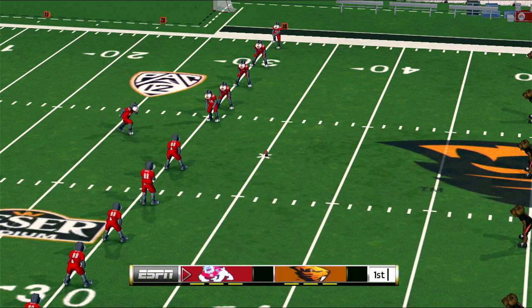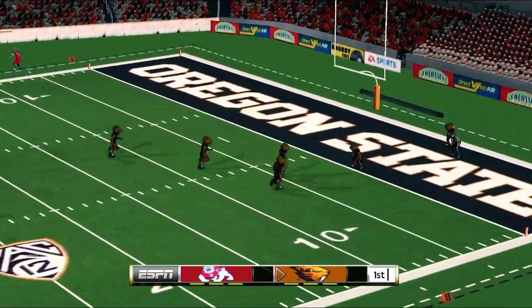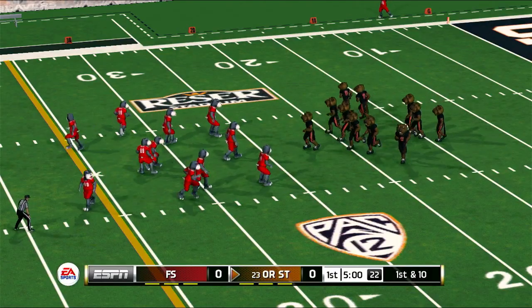We'll see how this game plays out as they get ready for the opening kickoff. He sends this one deep, and it goes into the end zone, down for a touchback. Now the offense gets ready to take their first crack at it.